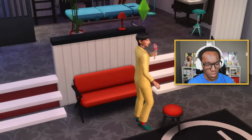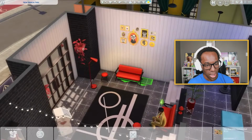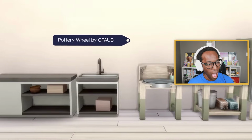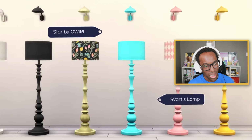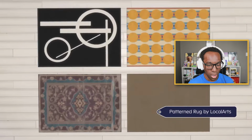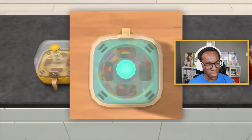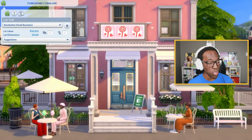Let's say you were inspired by visiting a tattoo shop, but wish they had music and sold interesting art. When it's your business, you're in control. There's a versatile selection of vintage and modern designs to let you create the space that matches whatever business you can imagine. You can run it from a residential lot or on a new small business venue lot.